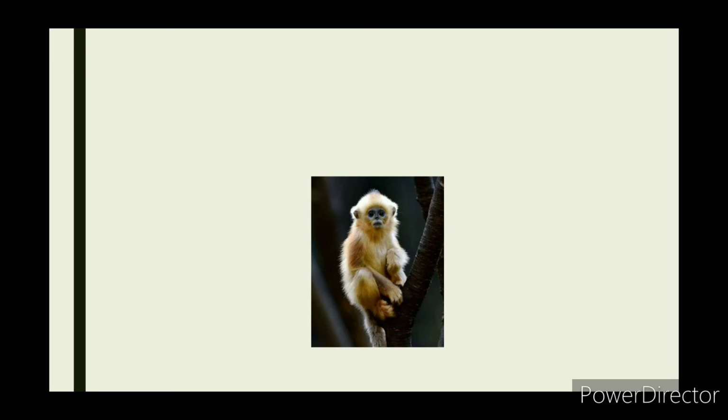For number 8, we have this one. It's small. What a cool monkey. Number 7, we have this monkey. Yeah, it's so funny. Yeah. For number 6, we have.